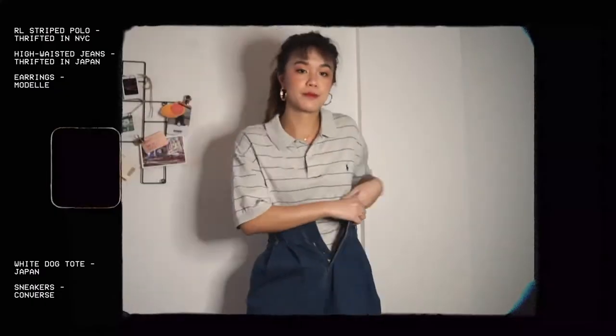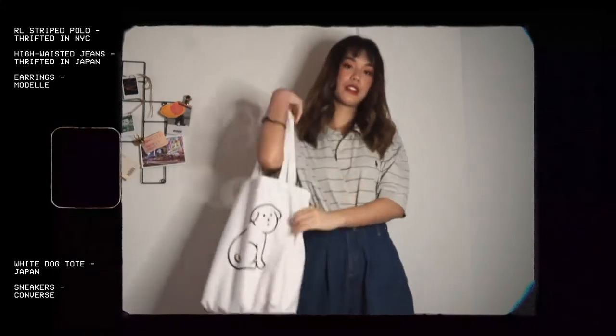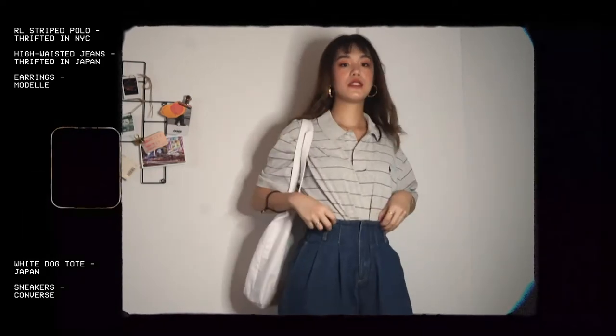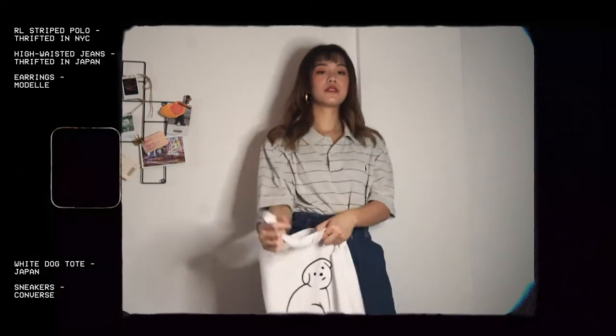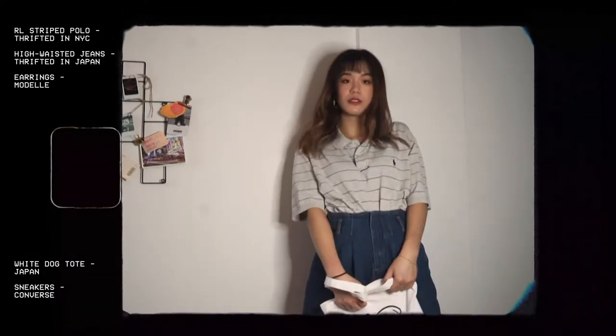This has become one of my favorite pairs of jeans because it's high-waisted and so comfortable, but it still kind of gives you a shape because it's quite straight cut. Anyways, I tucked them into this pair of jeans, threw on a white tote bag that I also got in Japan, and paired it with some blue Converse shoes. I let my hair down for a more relaxed vibe. And yeah, same gold hoop earrings just to give that beautiful gold tinge.